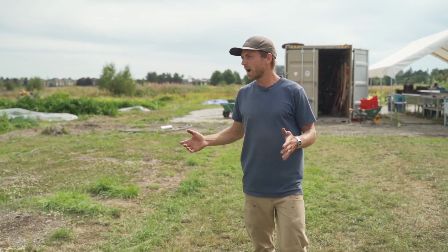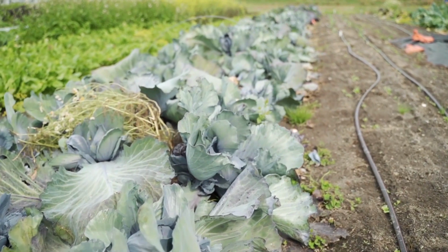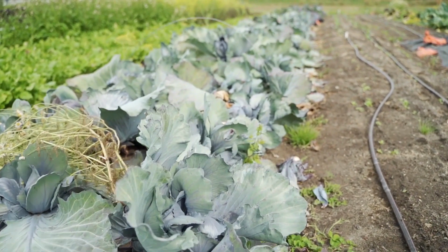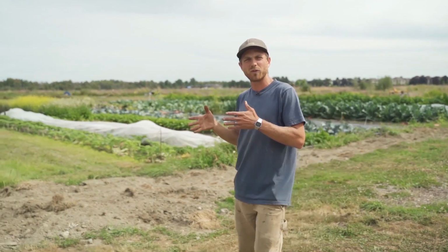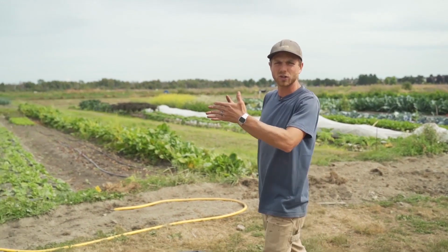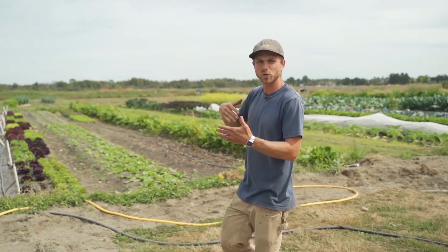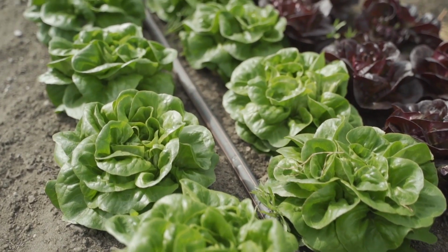So we are growing year-round here, and the fields over here to my right are the spaces that we're growing on through the summer. So we've got crops that we rotate through. We have different crop families that we'll have in a plot for a particular year, and then the next year we'll rotate that, and we use cover crops as well to help restore the soil in between.